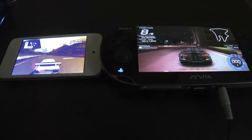So that is my graphics comparison between the two systems, the iPod Touch and the PlayStation Vita. It is up to you to decide which one is better.